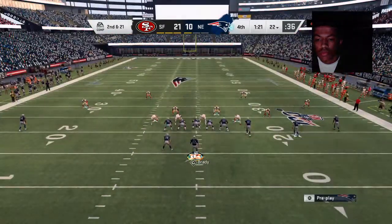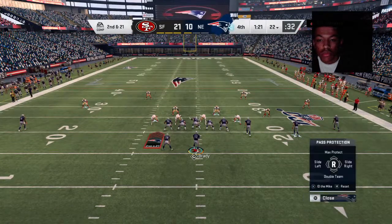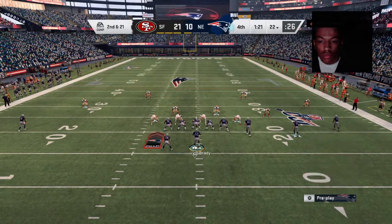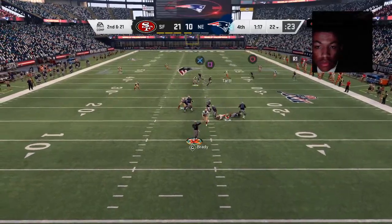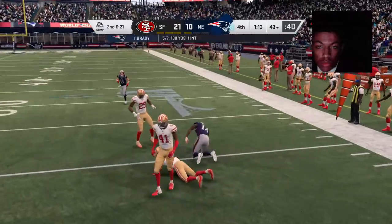Well, they're in some hot water now after that sack. It's 2nd and 21. Mike 56, Mike Alpha. Here we go. Check 50, check 50. Slam. Whip. Watch the whip. On play action, now Brady. And this one brought in by Sanu.